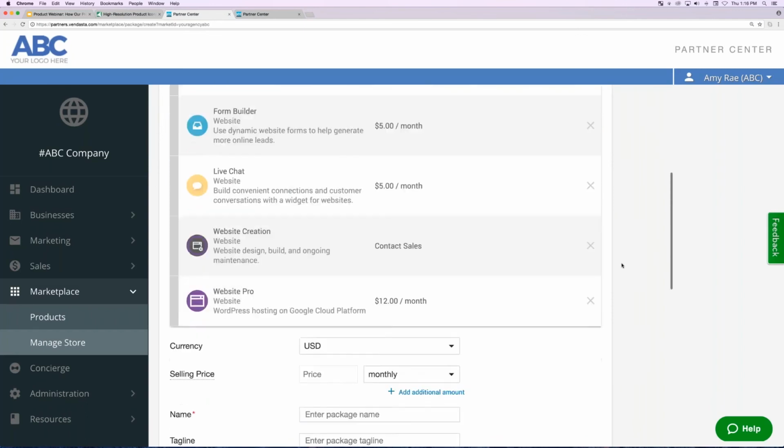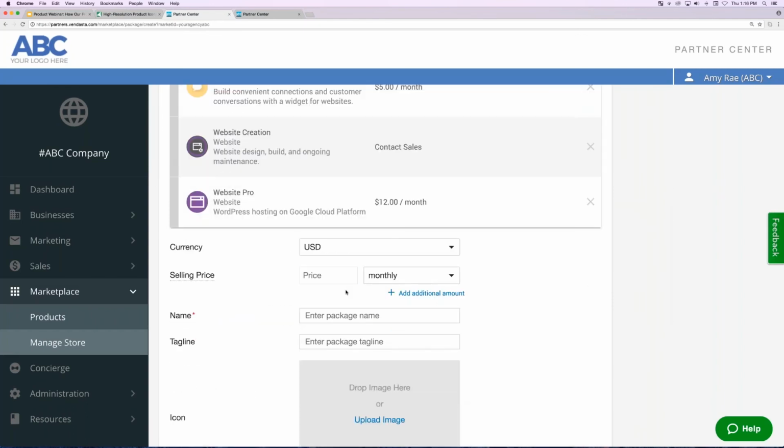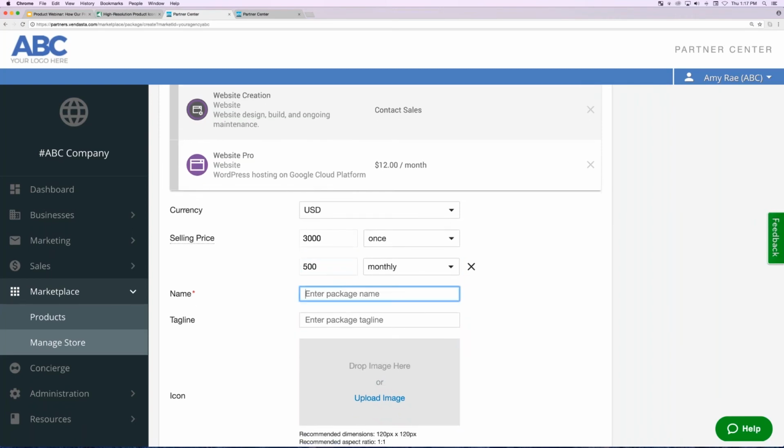Great. So here we are. I've added all these products to my package. I'm going to set a selling price for this type of website of maybe $3,000 for a one-time upfront fee. And then for the regular ongoing maintenance, maybe it's $500 a month. And we'll call this package here website full service package.